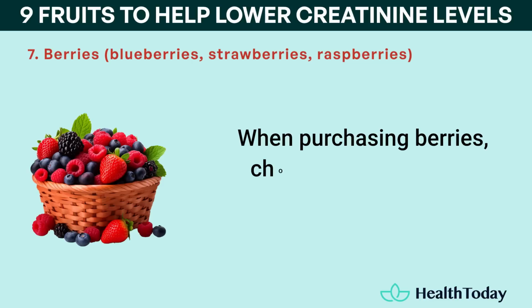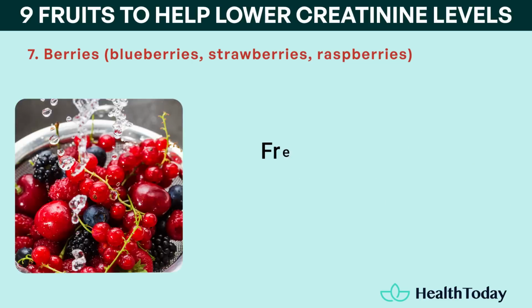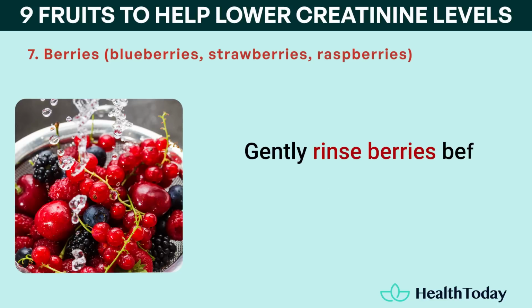When purchasing berries, choose plump, brightly colored varieties free of mold. Fresh berries are best consumed within a few days. Gently rinse berries before eating them.